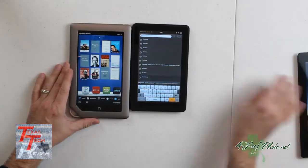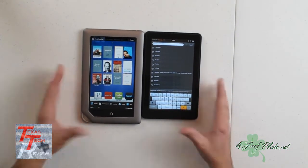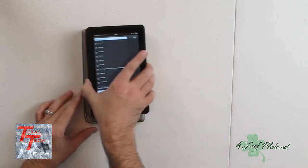And to me, what's the point in that? I'm not going to use that. But physically, looking at the physical dimensions of the two, the Nook tablet is physically larger. It's got a little bit of extra space down here at the base. It's totally the design choice.